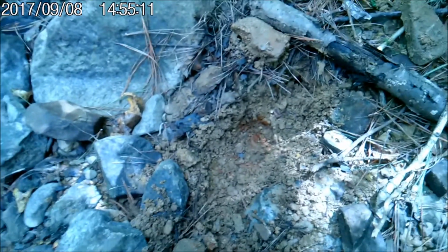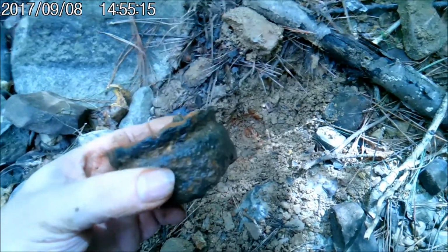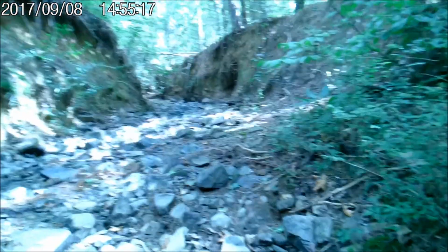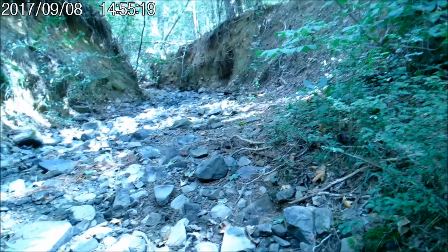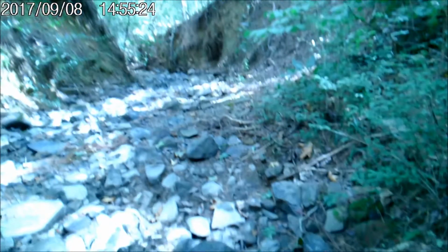Right there in the hole. Garrett AT Pro did it again. And it wasn't really that deep. It's, let's see, it may have been 3 inches, 4 inches deep. But it's right here in this old creek bed. Nobody's hunted it, so. Alright, on to the next one. Man, that's awesome.